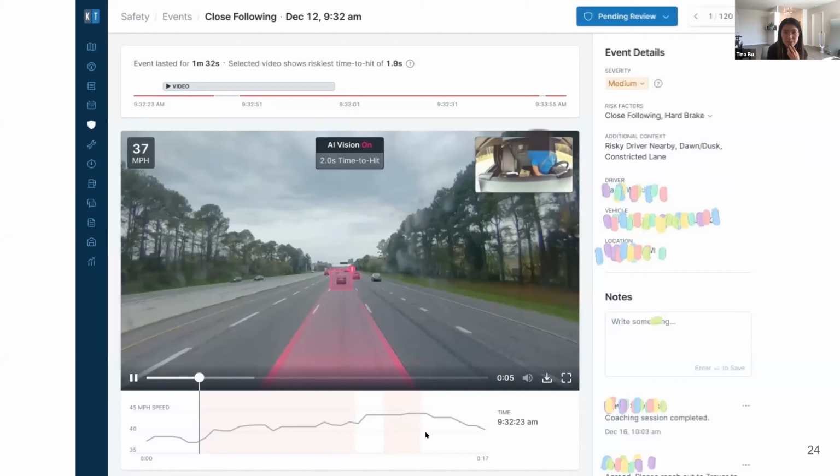At the bottom, we have some speed information. There's some more sensor data that's cropped out because of the size of the slide. On the right, we see that this video is categorized as close following and heartbreak event. And our annotators added even more context tags. Maybe we had a risky driver, maybe not in this frame, but some other frame. The time of the day is dawn, dusk, maybe constricted lane, also in a later frame as well.